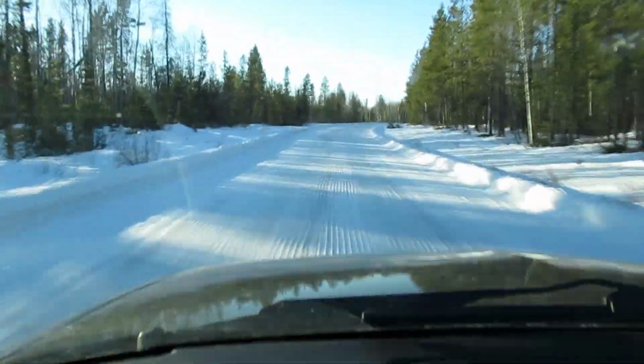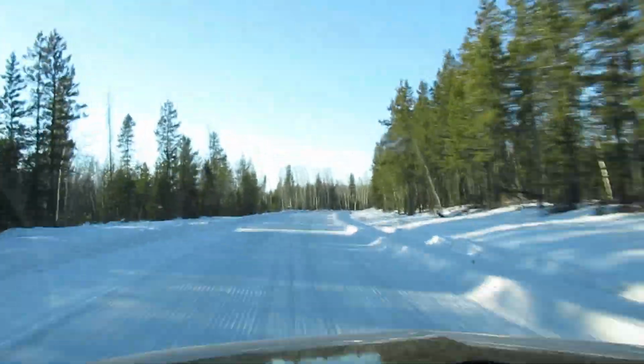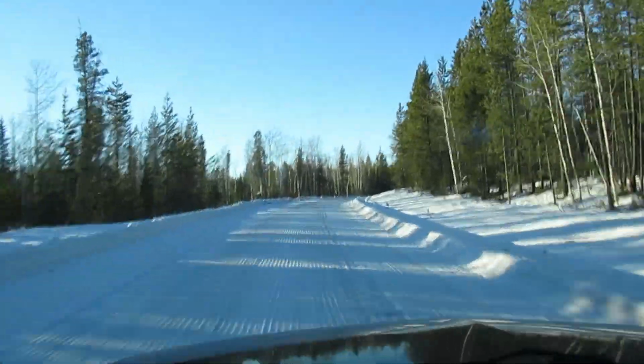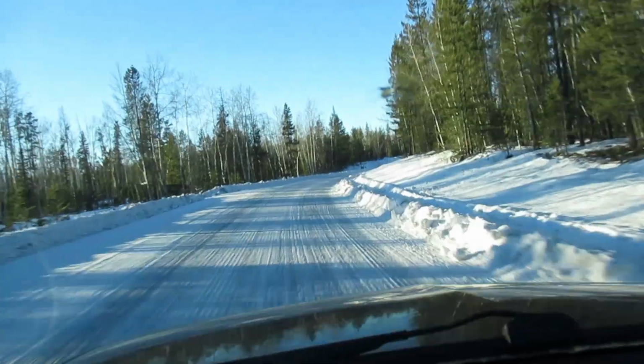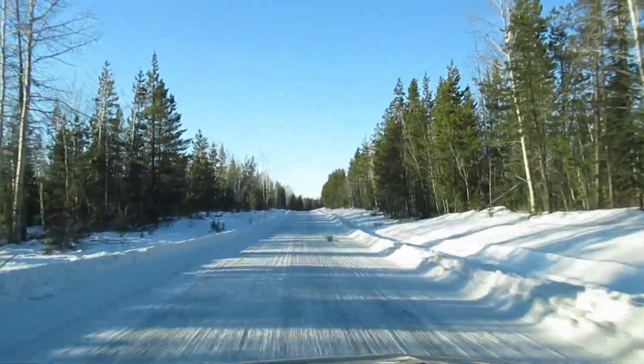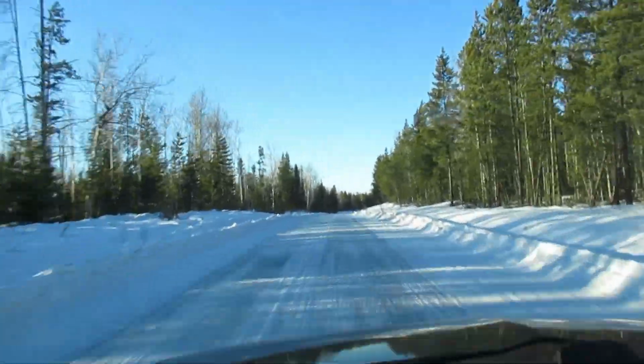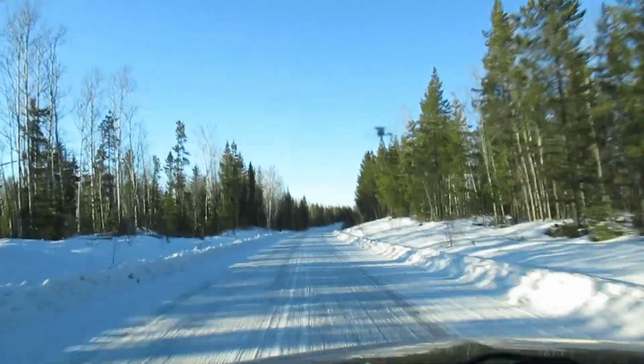and they keep it grooved so you got traction. So winter time's usually the best to drive out here. The roads are a lot smoother than when they are during the summer. From the time I leave town, it's about a 2.5 hour drive.